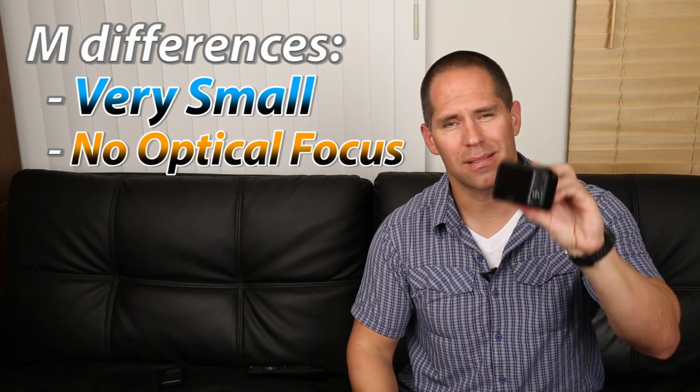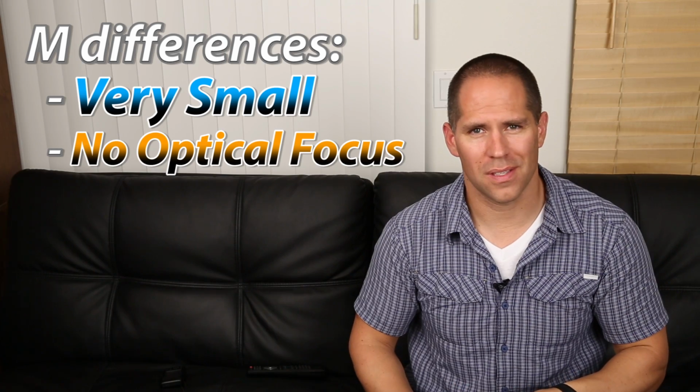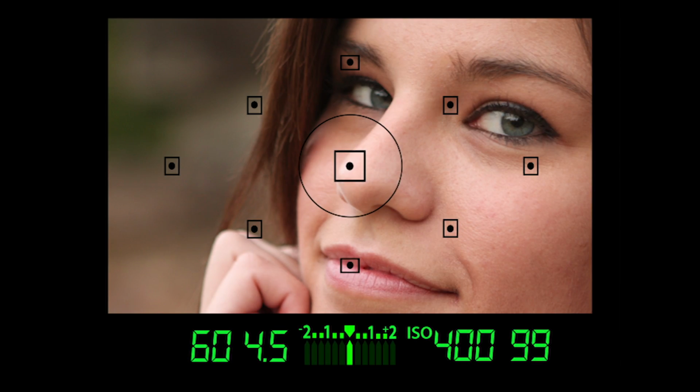You'll also notice that it's lacking an optical focusing system. So the T4i has 9 cross-type focus squares in the optical viewfinder, which is really great for focusing. The Mirrorless M does not have it.